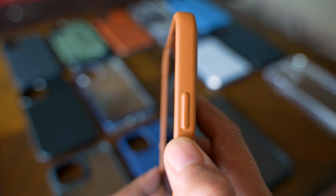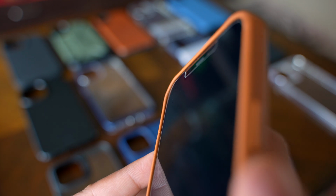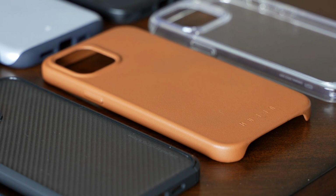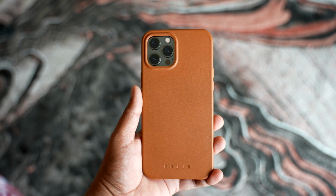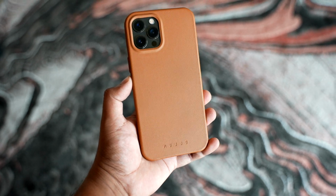But there is a small 1mm lip at the front to protect the display, and there is a raised portion at the back to help protect the camera hump as well. I really like this case because as you use it, the leather back ages and changes its color, and with all the stains, scuffs and other things it gathers over time, it forms a unique look.